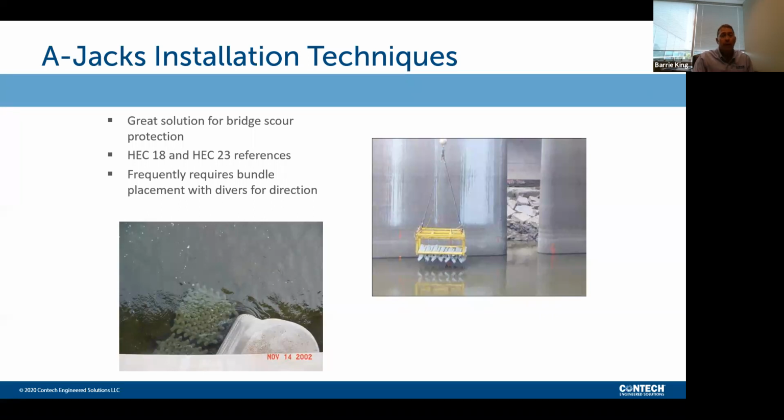More about installation. Obviously a great solution for bridge scour, as we've said. HEC 18 and HEC 23 references, we've gone over that. And frequently bundle placement is with divers for direction sometimes. And I know the diver piece is, what do you mean divers? Well, usually what we see with that is for inspection. Are they where they should be? And since then, we've seen GPS location, we've seen all kinds of efforts by the contractors to pull that diver out of the equation, so to speak.